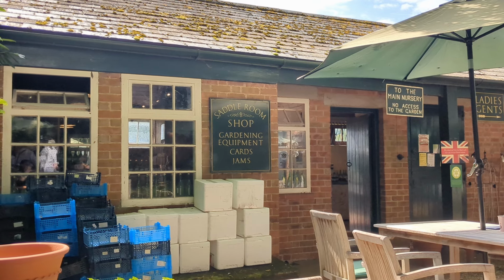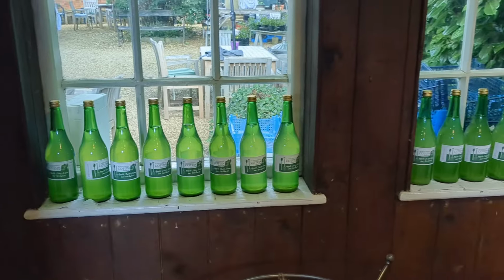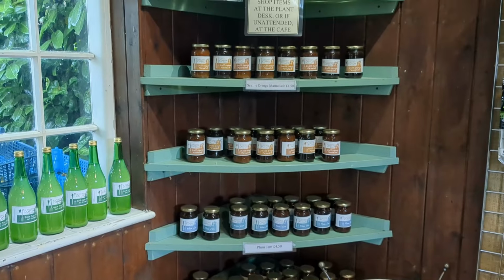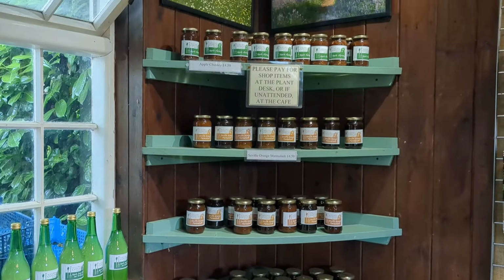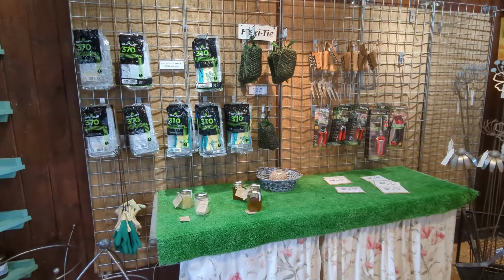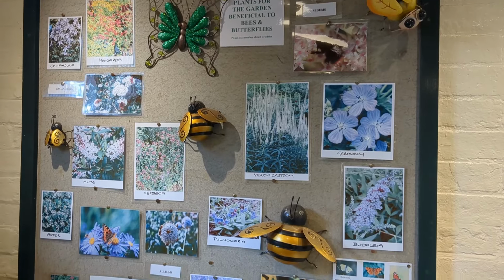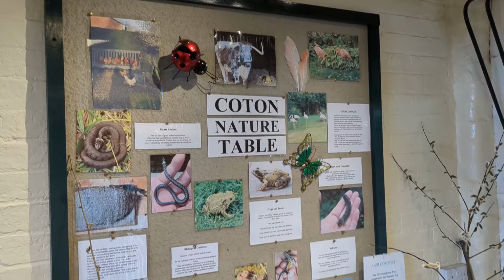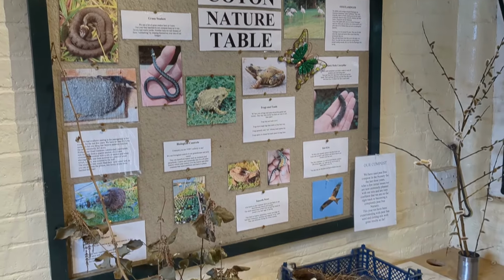I also took a quick peek inside the shop, which was filled with apple juice and preserves made with ingredients from the garden. There were also a few gardening tools. In an adjoining room was information about plants that are good for bees and the different types of wildlife you can find in the garden.